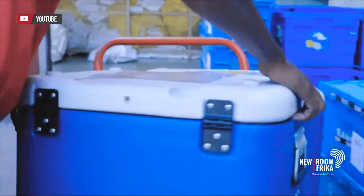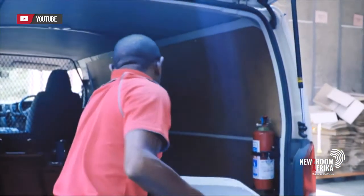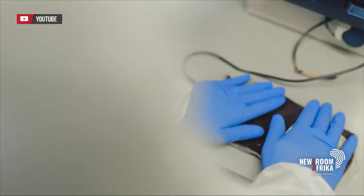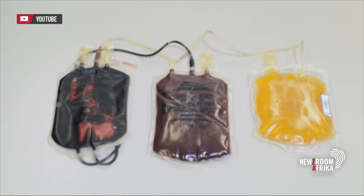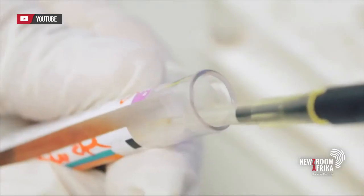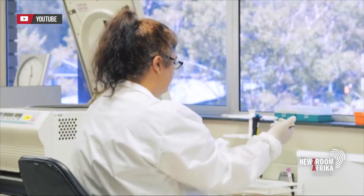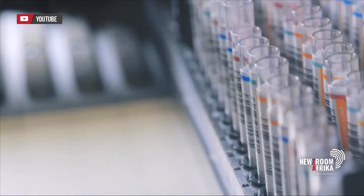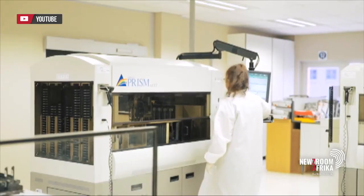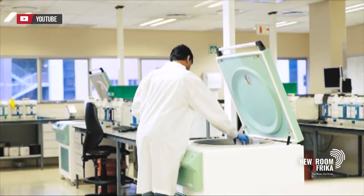Before I let you go, Marion, are there any side effects to this? So at the moment, the treatment is not proven. One of the side effects of plasma, which is something that we do transfuse regularly, is TACO, and there's also TRALI. TRALI is the one that we're really worried about, which is transfusion-related acute lung injury.